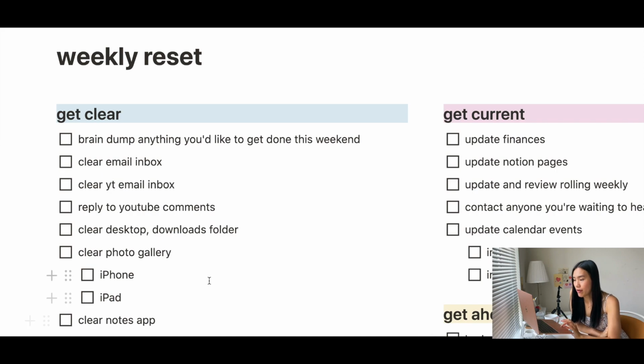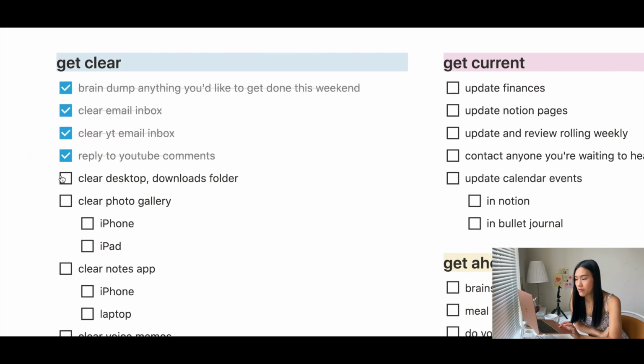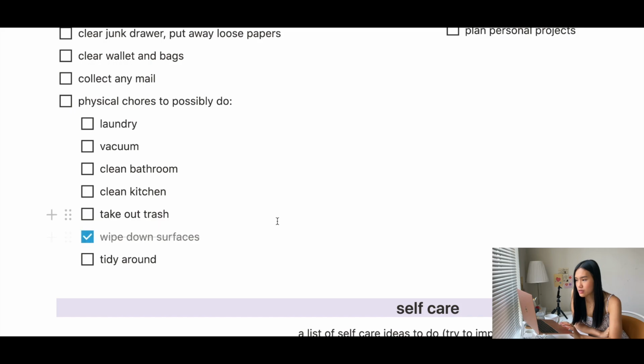So far, I've right now completed the brain dumping. I've cleared my email inbox and my YouTube email inbox. I've replied to my YouTube comments. I've cleared the desktop and downloads folder. And I've also wiped down surfaces.